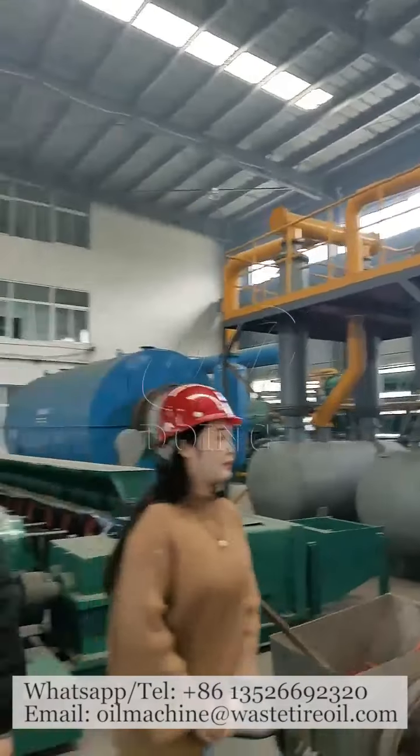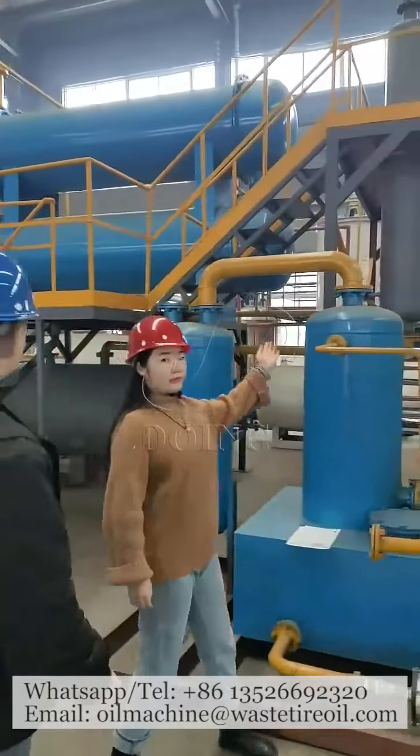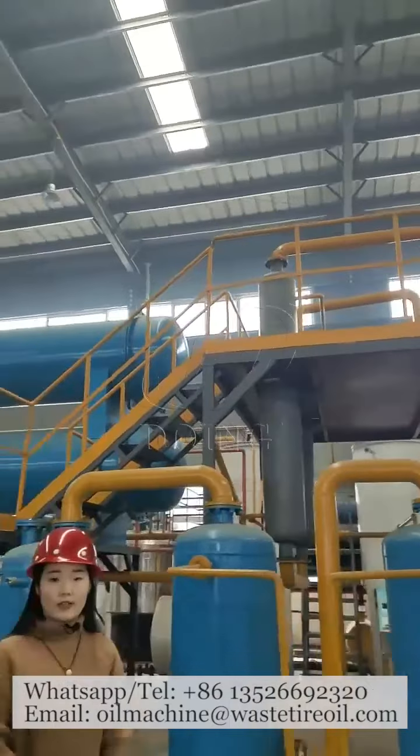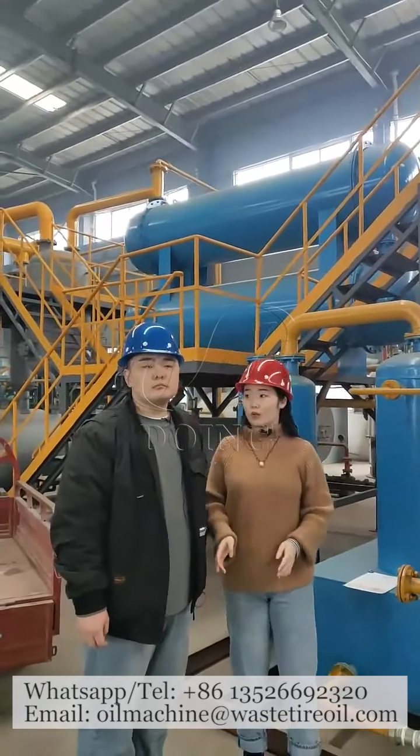Okay, now let's see. This is the fourth step cooling, the cooling tower, to make sure that all the oil gas can be cooled down to liquid oil.